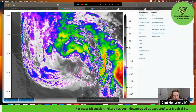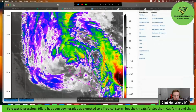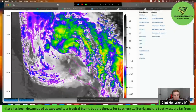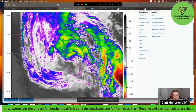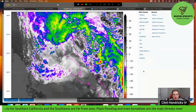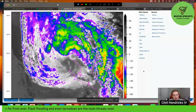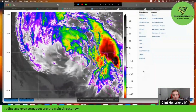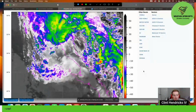So again, Hilary, not the most photogenic storm anymore. Certainly in a significant weakening trend, and that will continue as Hilary moves off to the north here. But certainly the threat for Southern California and the southwestern U.S. is really just beginning with that heavy rainfall and even that isolated tornado threat here as we move through the rest of our Sunday. So again, hope this update was helpful.